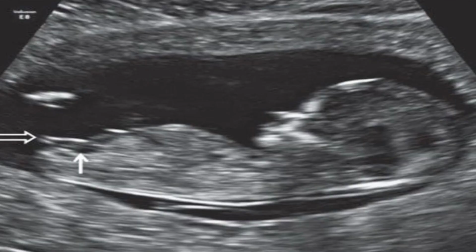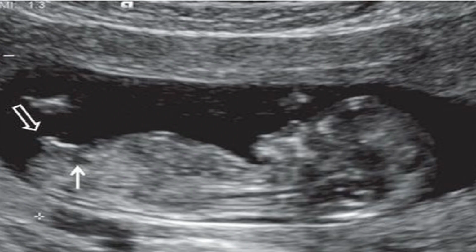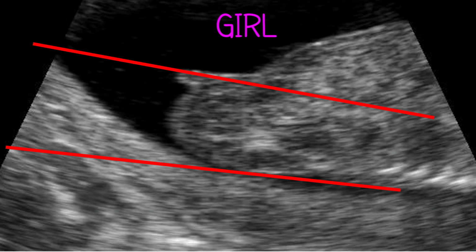Now let's apply what we just learned in real life scenarios. Now let's draw our lines together. So these lines happen to be almost parallel, therefore this is a baby girl. Next picture. Draw out our lines. Again, the lines cross each other. And this is a baby boy. Again, let's draw the lines. This is a baby girl.